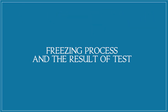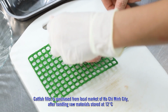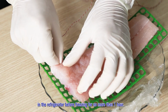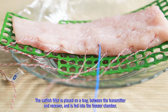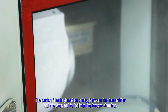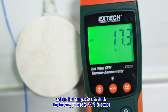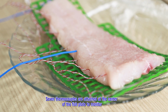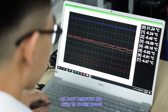Freezing process and the result of test. Catfish fillet is purchased from a local market of Ho Chi Minh City. After handling, the raw material is stored at 12 degrees Celsius in the refrigerator before freezing for no more than 1 hour. The catfish fillet is placed on a tray between a transmitter and receiver and is fed into the freezer chamber. The initial temperature of the catfish fillet is 12 degrees Celsius and the final temperature to finish the freezing process is minus 18 degrees Celsius in the center. 7 thermocouples are attached at the center of the fish plate to monitor and record temperature data during the freezing process.